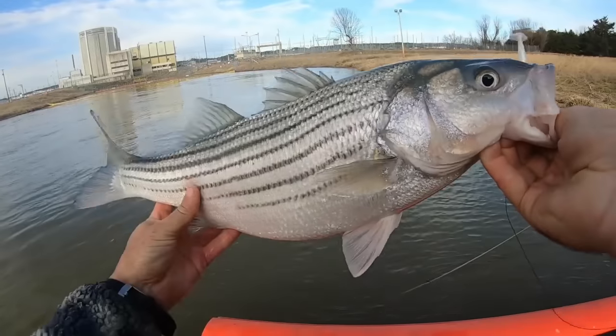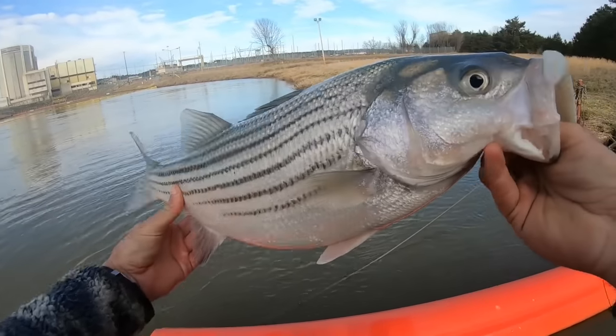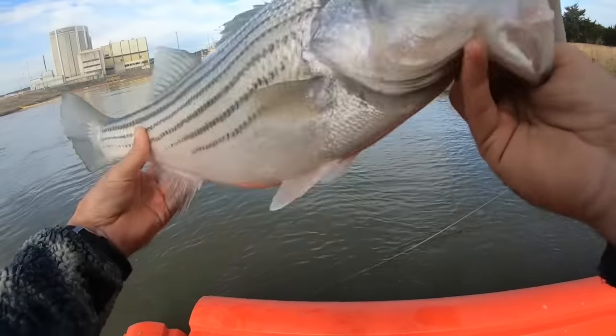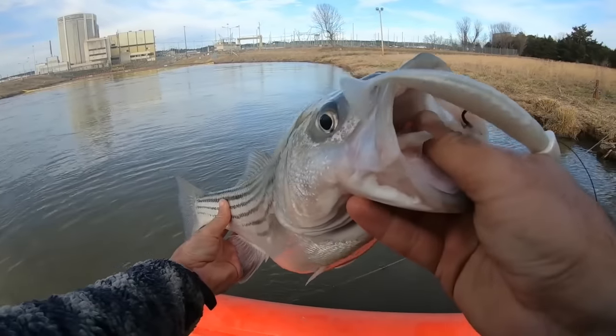In the boat. Let's go, look at that guy. He's a little bit smaller than the other one, but definitely a nice fish. He's probably about 4 pounds. Again, got that swim bait in the face. Just look at that thick, powerful, beautiful striper.